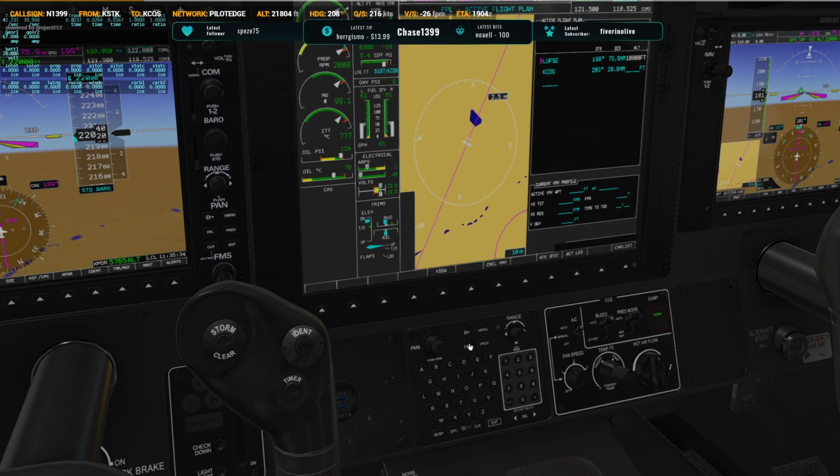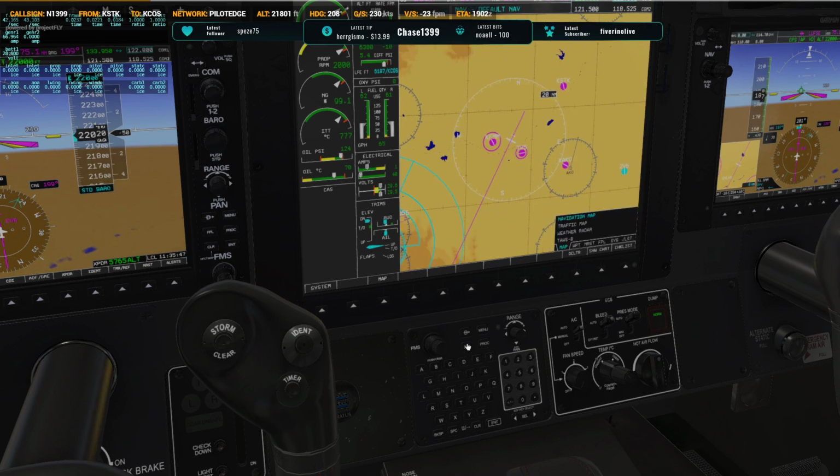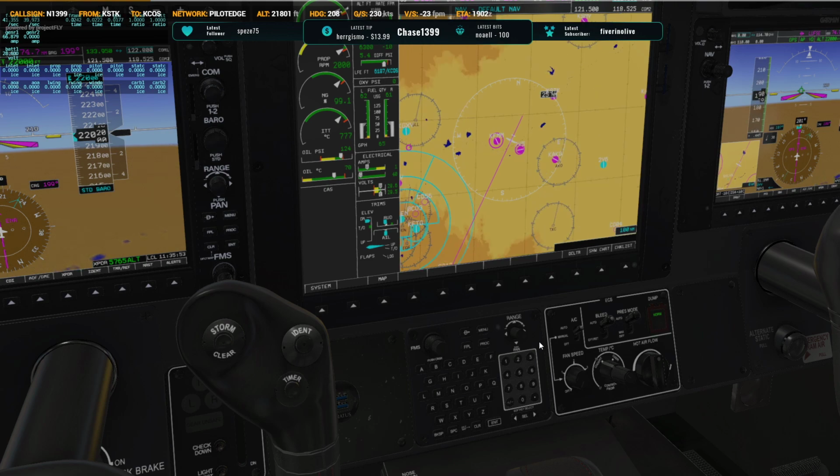Interesting. It won't let me move the cursor up and down. Okay. Huh.